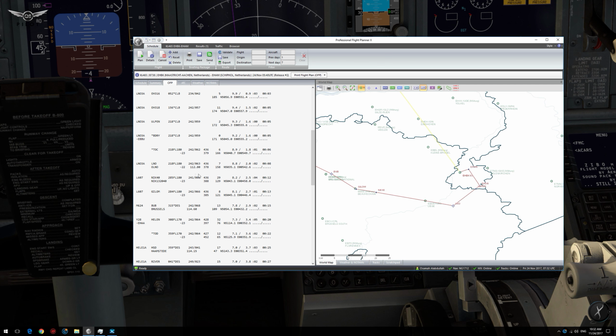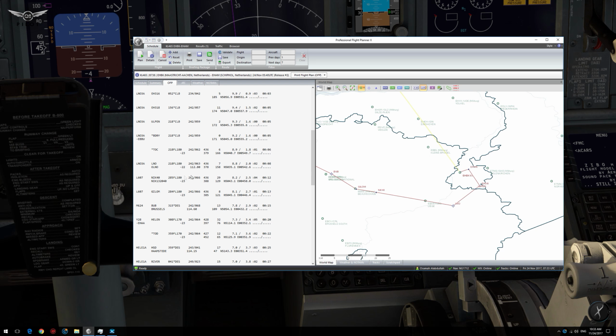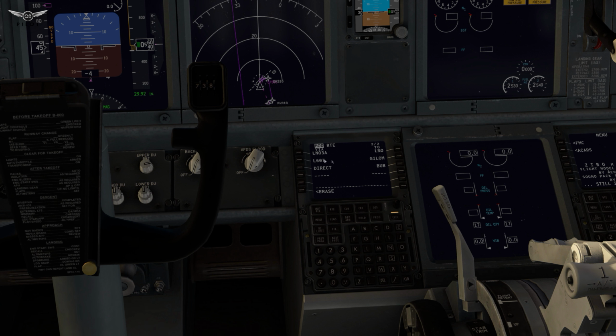Let's go to the routes page now. Second page, okay. So we are going to take Lima 607 airway and exit at Gillam. Lima 607, exit at Gillam. And then we're gonna, let's see here. Oh, alright, so we'll fly direct to Bub. And we're going to fly Yankee 28 to Helen. No, we're going to just go ahead and fly direct to Helen.